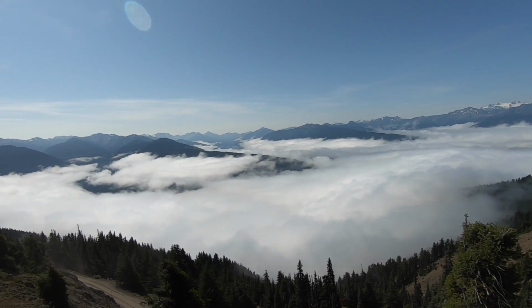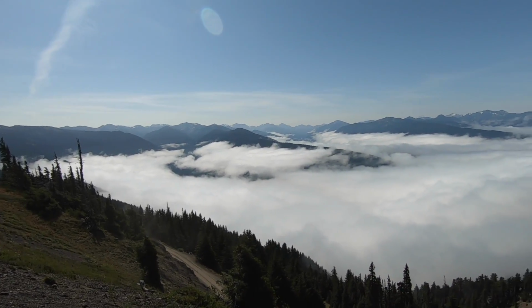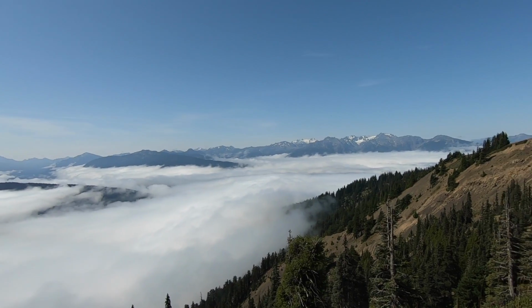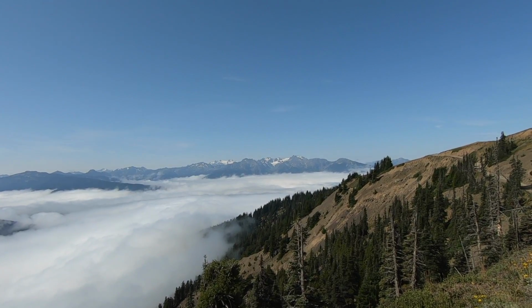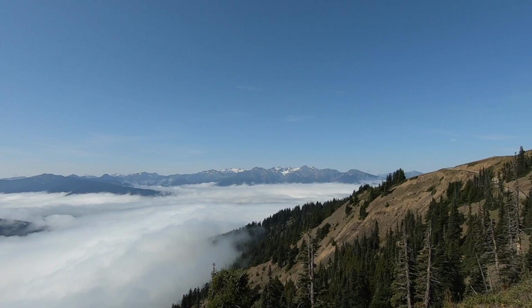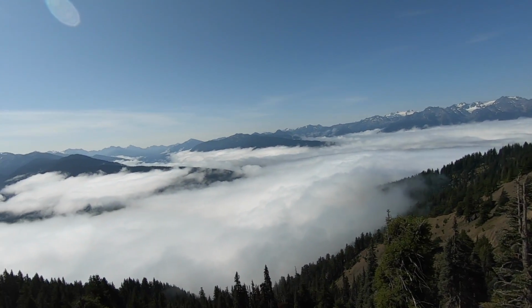Okay, we are on the road to Hurricane Ridge. We thought we'd stop and get a little video in of, I believe that's Mount Olympus over there with the glacier ice. And we are above the fog. That looks so cool.